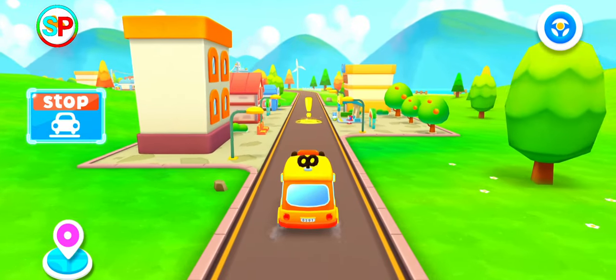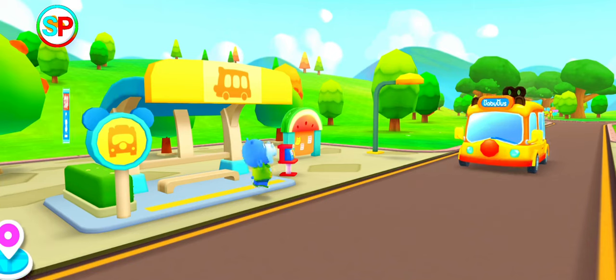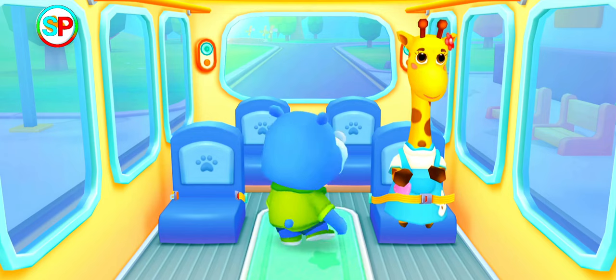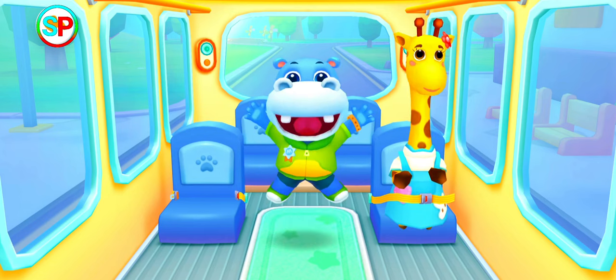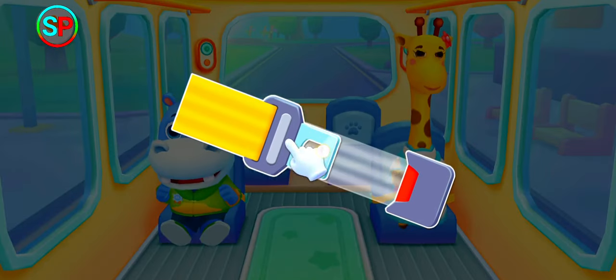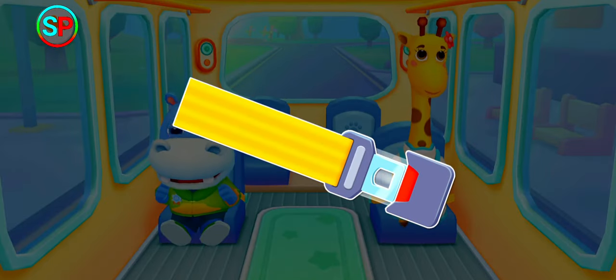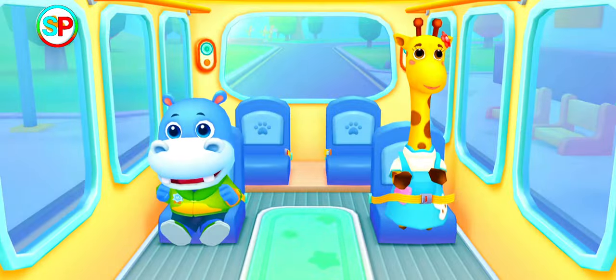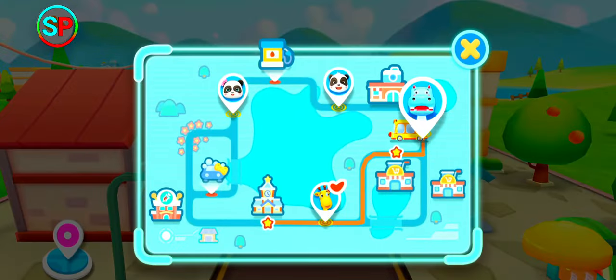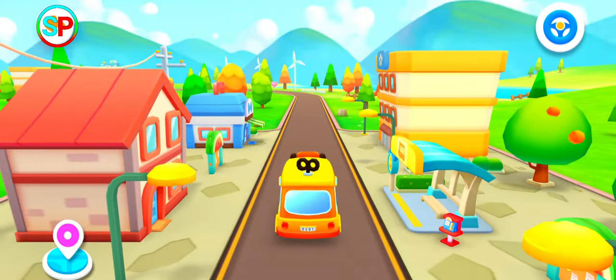Hi, baby bus. Hi, Hank. Get on the bus. Where should I sit? Fasten your seatbelt. Thank you. Let's go! Next stop is the photo studio!